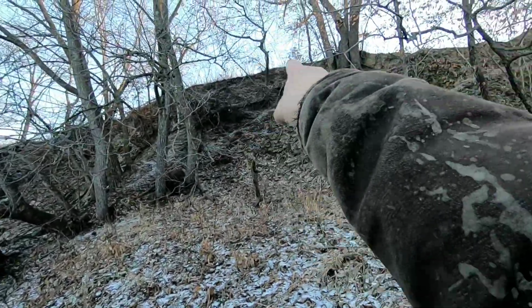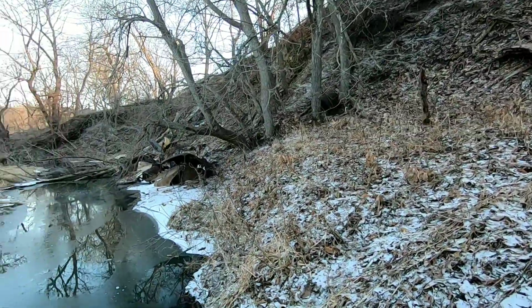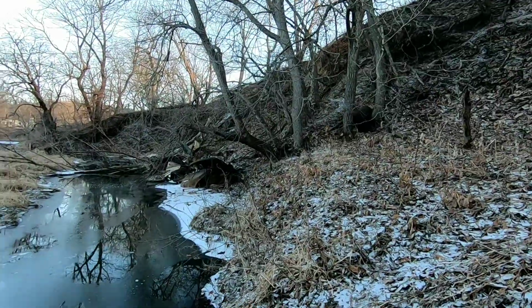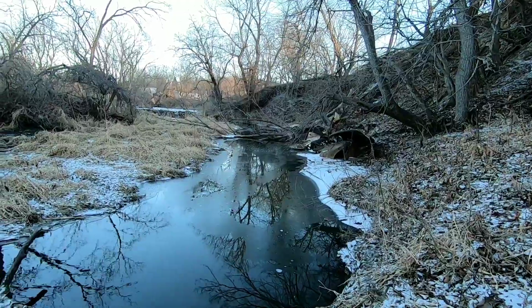Right up here, there's a road. Well, it's a dead end road. It goes on up to some, well, it used to be a house sat up there, and now it's just a dead end road, and it goes up into a field.